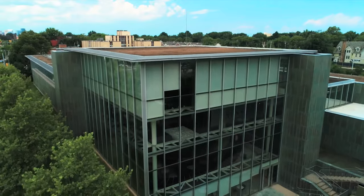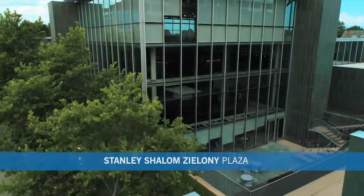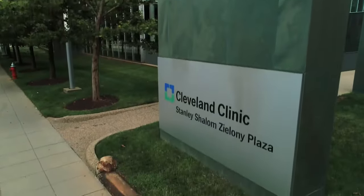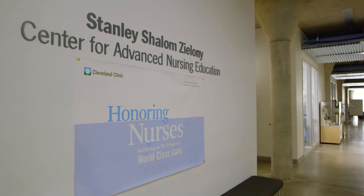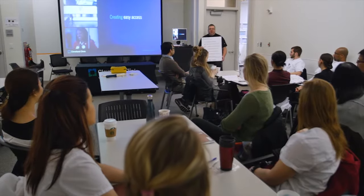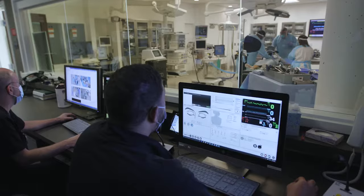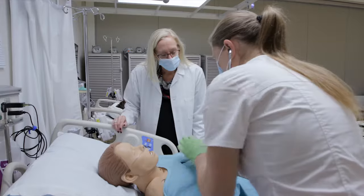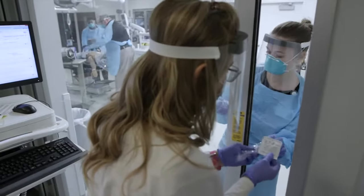If you grew up around here, you might remember this building. It used to be the Cleveland Health Museum, but when the museum merged with the Natural History Museum, Cleveland Clinic bought the building and turned it into the Stanley Shalom Zielony Plaza. Here, the Institute for Nursing Excellence oversees the practice and education of nurse caregivers across the Cleveland Clinic enterprise, helping them advance professionally and learn new skills in a fully simulated clinical setting. Recently, the Mount Sinai Health Foundation Simulation and Advanced Skills Center was used to train caregivers during the COVID-19 pandemic.